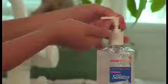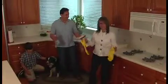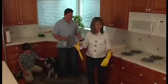No matter how much you scrub, spray, and sanitize, it's impossible to avoid the millions of pathogens like viruses, bacteria, or allergens that surround us. That's because up to 95% of all pathogens enter our bodies through our mouth or nose, carried through the air we breathe, the food we eat, and hand-to-mouth contact.